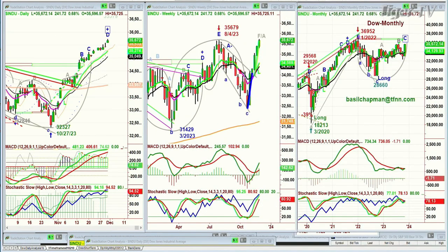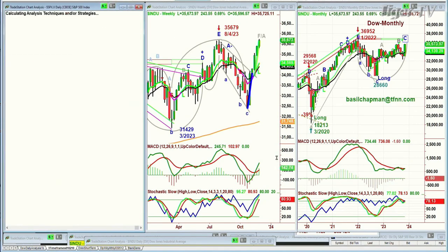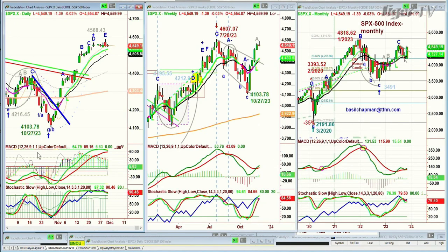We have made a D, and then we popped to an E yesterday in the S&P, right there, but just a nominal high, and now it's kind of struggling. It's trading down 1 at 45.49. The Dow was up 246, as I said in the update. CRM Salesforce was really a big influence. There are obviously other stocks. I'm just trying to have a quick look here.